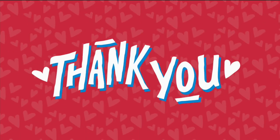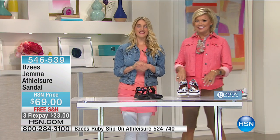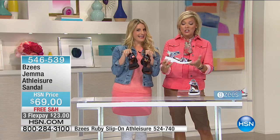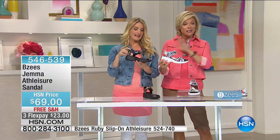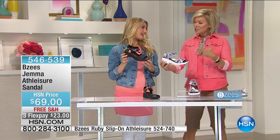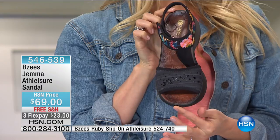Next up, we've got a gem. Get it? I love it. The Gemma. This one's so cute because it attaches to your ankle and it's not going to go anywhere. So for a nice open-toed sandal for summer, it's going to stay with you every step of the way.